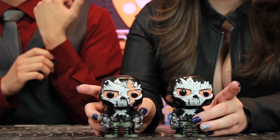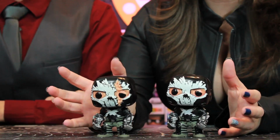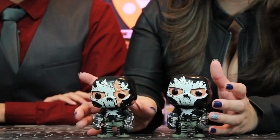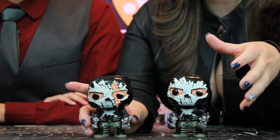Now, obviously they're the exact same body sculpt and very similar with their actual head sculpt as well. The only difference is this chunk taken out of the face mask, which allows you to see his scarring on his face a little bit better than it does on the original Pop.